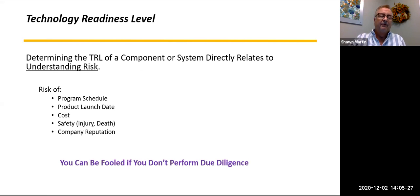The other side is really the fundamental thing, and I should have started with this slide first: TRL is a way for you to define and identify risk from a component maturity, an integration maturity. It could be software. There's a lot of things that when you put them together, it takes a lot of debugging, and you have to be able to identify and understand where your risk is.